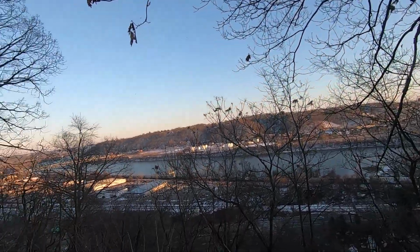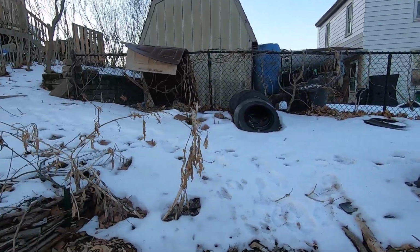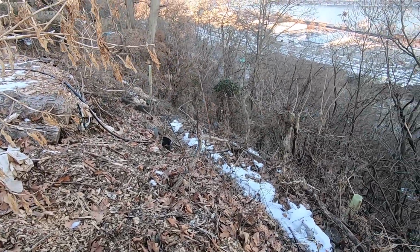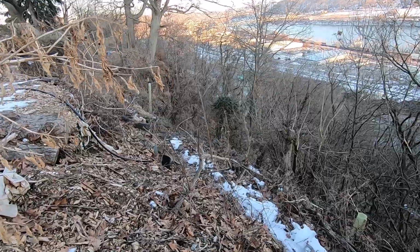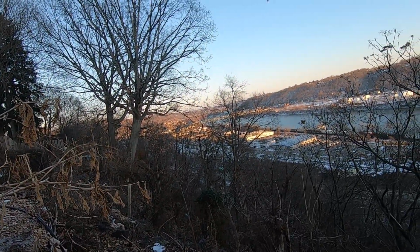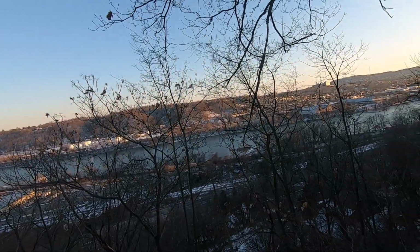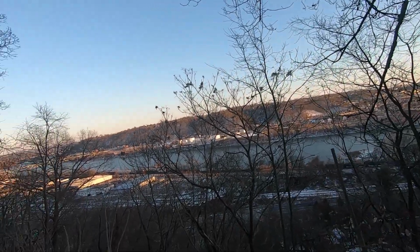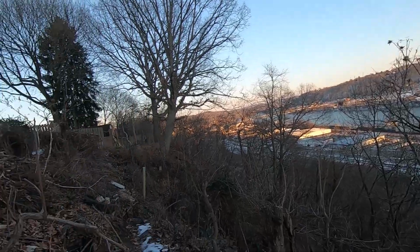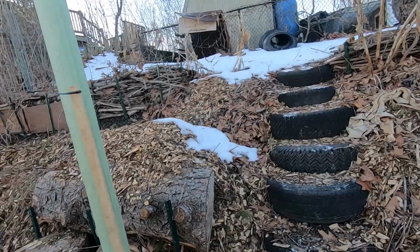So as you can see, it's a very snowy day. We still have quite a bit of snow, but we have the solar gain of a south-facing slope in the wintertime. And a south-facing slope in the wintertime has such a solar gain that it allows for adding one more growing zone to your existing numbers.